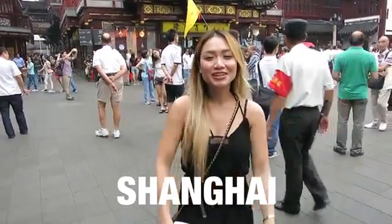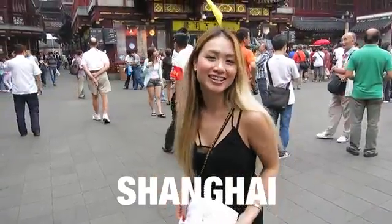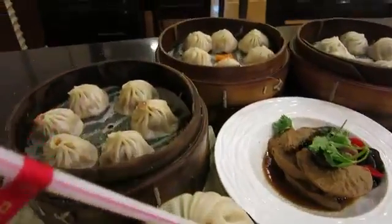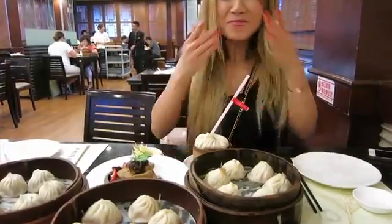Hi everyone, we're here in Yu Garden here in Shanghai. Just had some Shanghai dumplings and they were amazing. So fun to be tourists for a day.